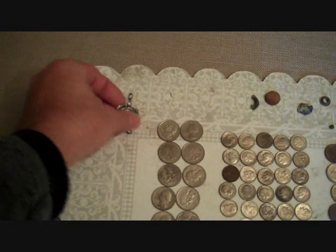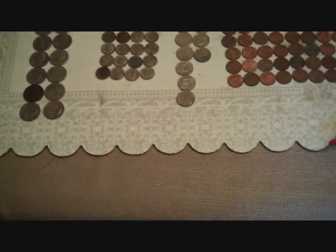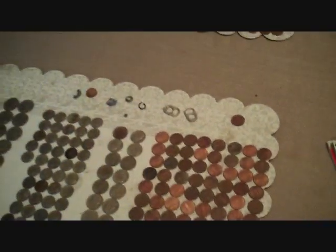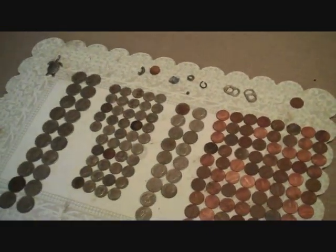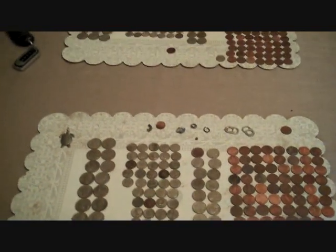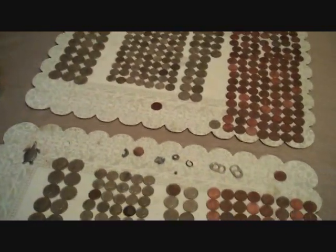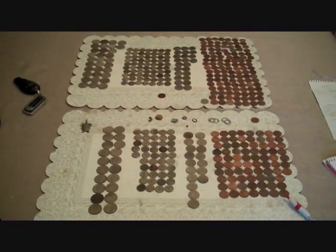And then I also found this 925 turtle pendant or whatever there, so it's pretty nice. So altogether, for about a 3 hour total, I have 52 quarters, 115 dimes, 41 nickels, and 199 pennies in 3 hours. That's a total of 407 coins altogether.